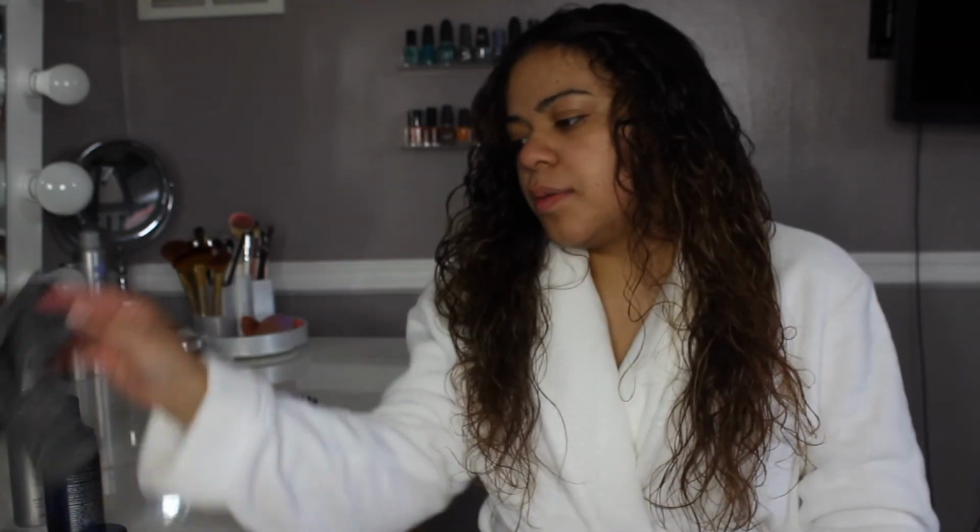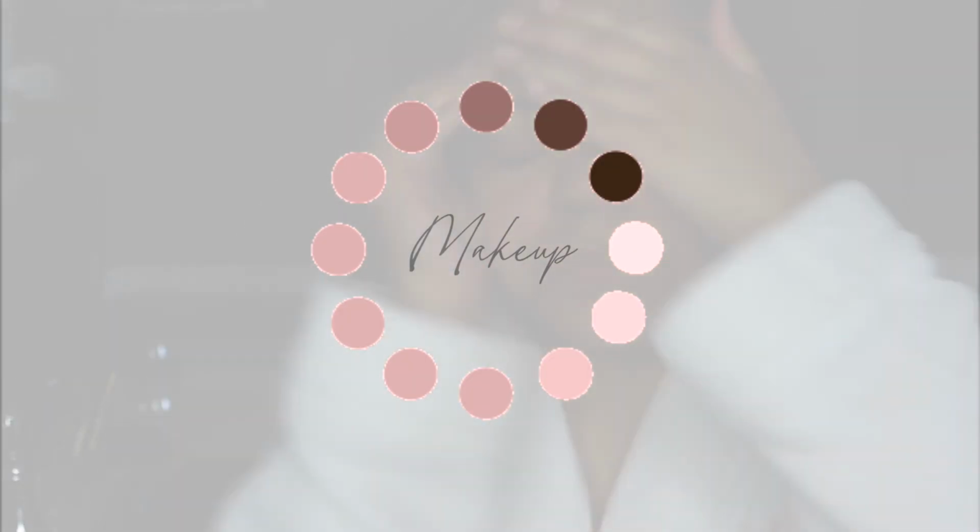Okay, so I just did my hair for the most part. It's like I would say 40% dry. It's not fully dry, so it's like 60% wet. I'm actually in a rush, you guys, but I'm gonna put this headband. I always put like a headband on to get my hair out of the way when I do my makeup. So let's do makeup.